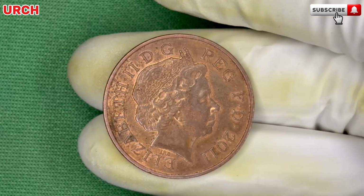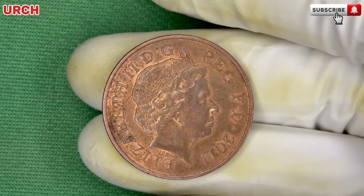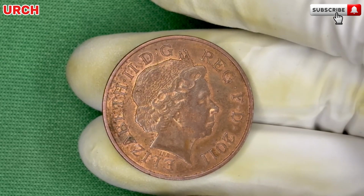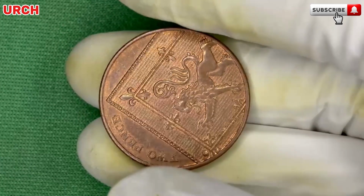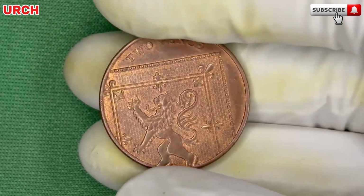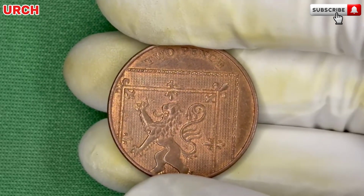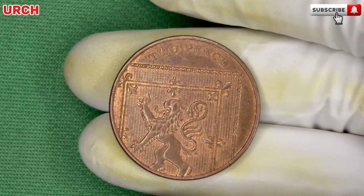Only a few verified examples are known to exist today, with many likely still hidden in private collections or overlooked in coin jars and drawers. This adds a layer of suspense. Anyone, anywhere, could be holding a fortune without realizing it. As word of the coin's rarity spread, experts began documenting its characteristics to help others identify genuine examples.